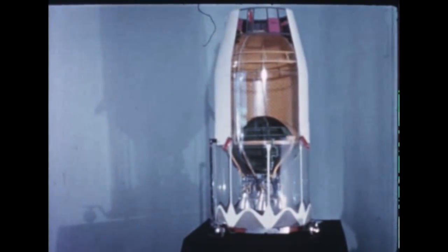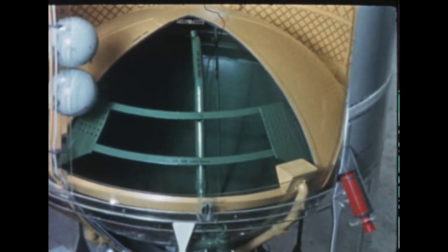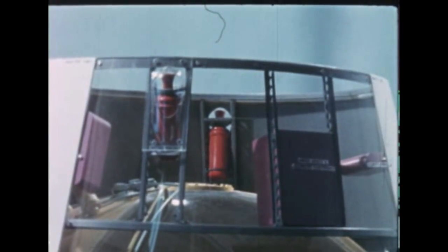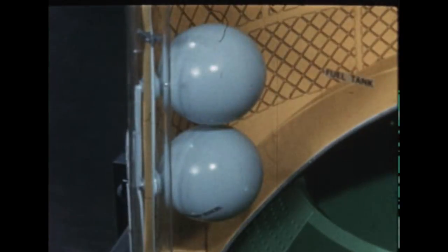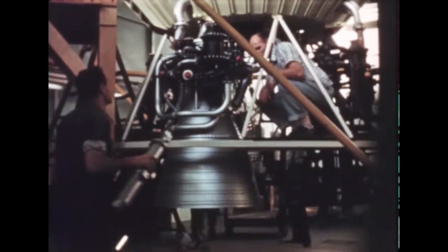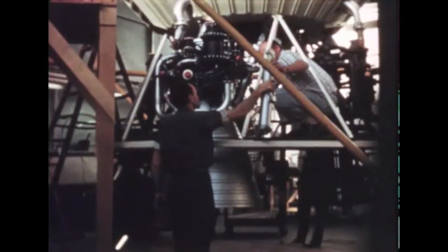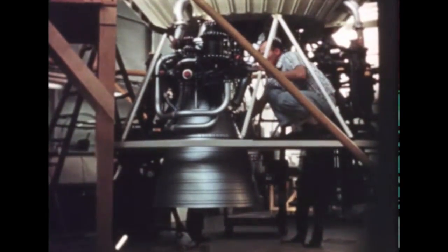Plastic cutaways reveal significant portions of vehicle structure, such as engine assembly, and the common bulkhead and oxygen tank. Shown in close-up are the S-4's retro rockets, ullage rockets, and pressurized helium spheres. A full-scale engineering mock-up of one of the stage's 4 liquid hydrogen, liquid oxygen, 17,500-pound thrust engines was received in February from Pratt & Whitney.